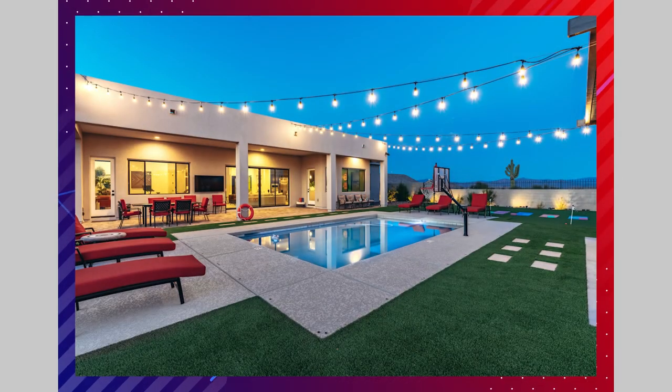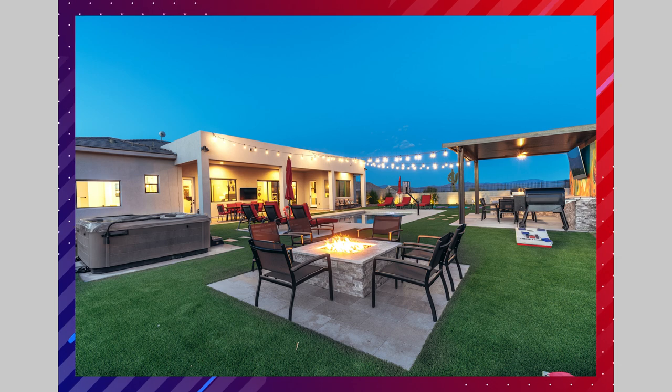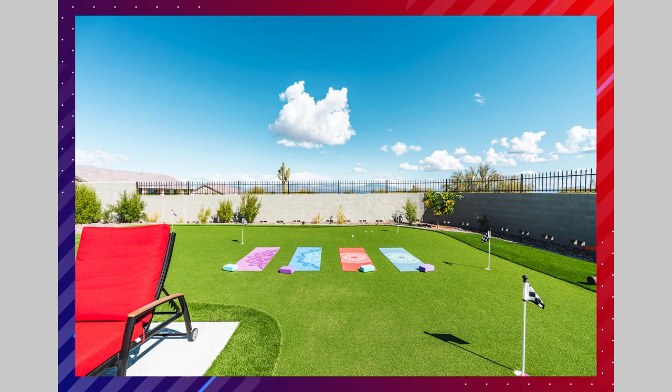So what did we do? We did string lights that go over the pool. It literally just changed the entire vibe of the backyard. We took down one of the smart TVs and added an 85-inch smart TV instead, which was amazing. Simple things like yoga mats. I didn't even really think to put yoga mats out there, but it looks really cool in the photographs. Some of the chairs needed some updating, but we didn't have to do too much there.